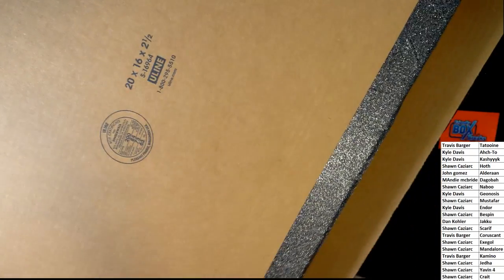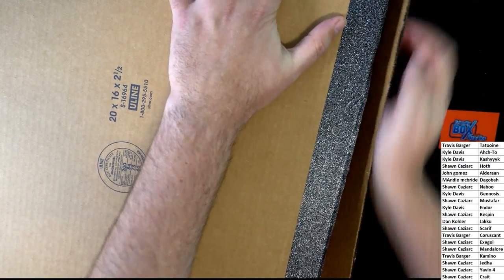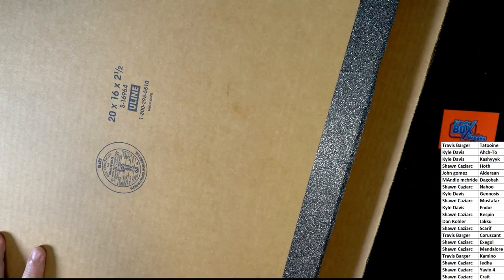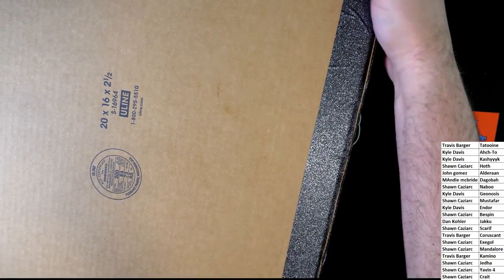Okay. Let's see if I get this back closed here. Kind of got to get it back closed in order to flip it over. I'm gonna have it closed. There we go.